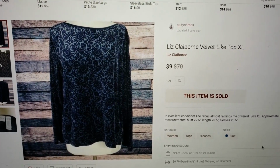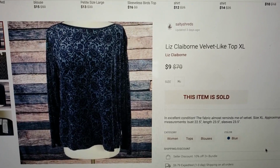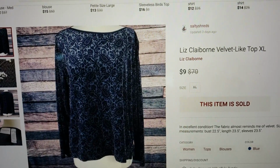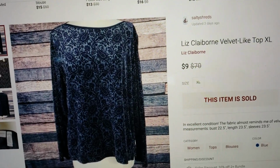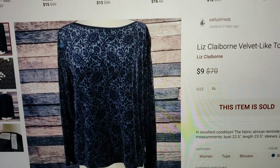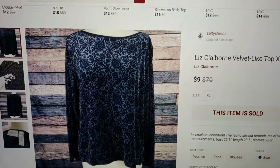This is a Liz Claiborne velvet-like top, and I really liked this top, but it didn't get much love. It had 4 likes, and nobody was really interested in it. I don't understand why, but I did finally sell it for $9, and I did make a tiny bit of a profit. I got it at the thrift store. I don't think I paid much for it. I think I paid like $2 for it. So I probably could have held out and gotten a little bit more, but I was excited to make a sale that day.